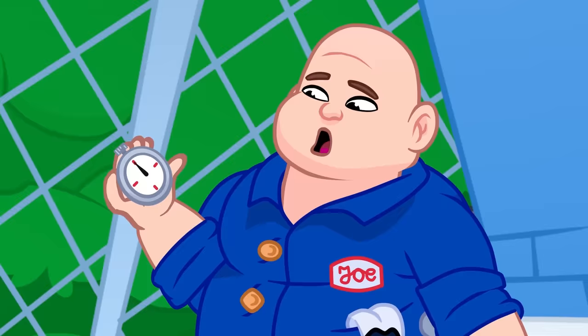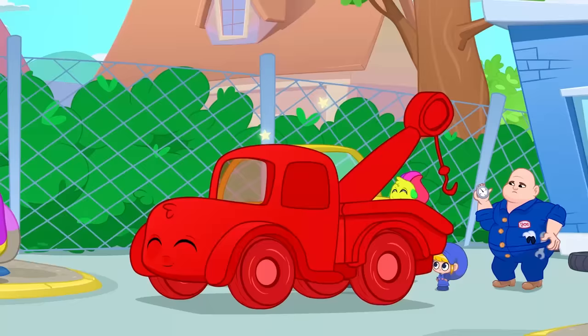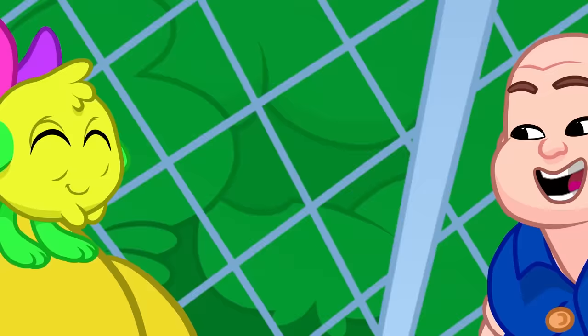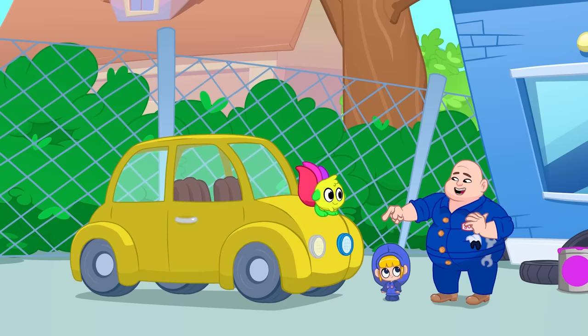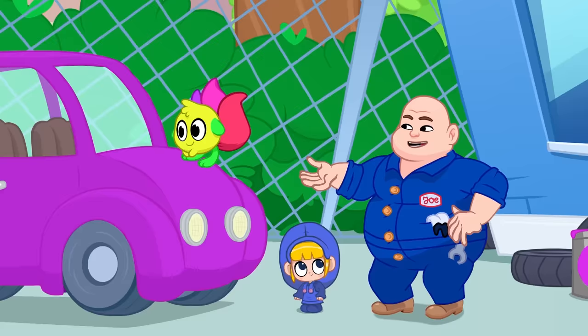Oh, no. The customers will be here any minute. Quickly, Morphle. Tow the other two cars back here. Chroma, can you help us paint the cars the right color? Great. Okay, this yellow car needs to be purple. This orange car needs to be green. Can you do that as well?